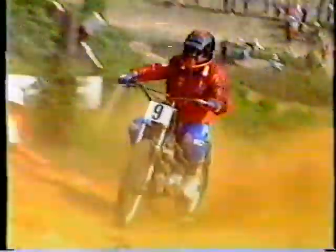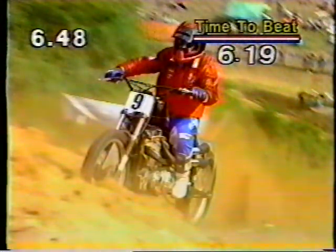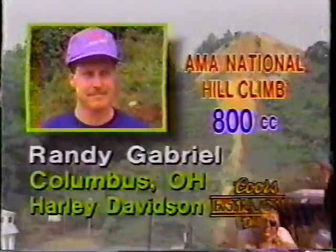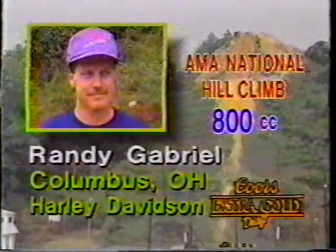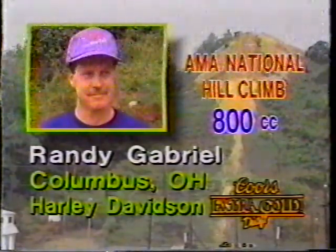Yeah, notice he's staying over the right side of the hill. He really hit that first breaker good. He's staying out of that rut everybody was in. He might be up top there for a decent time. Well, the move to the right results in a 6.48 for Bob Castledine, but still that 6.19 of Wade Williams holds in the number 1 spot. As we move to Randy Gabriel of Columbus, Ohio, again on a Harley-Davidson.